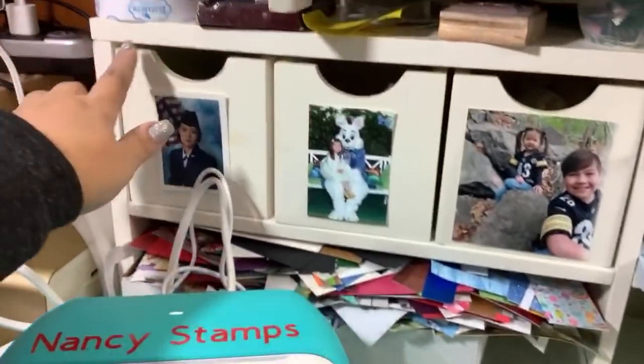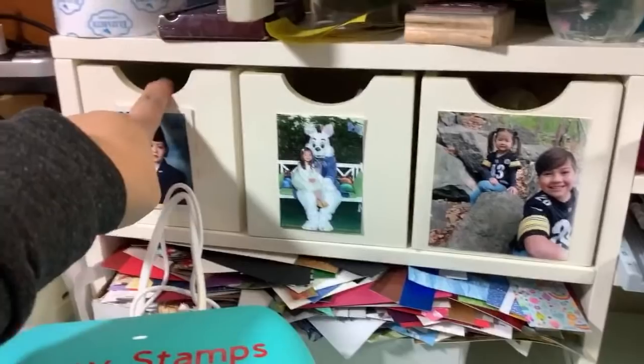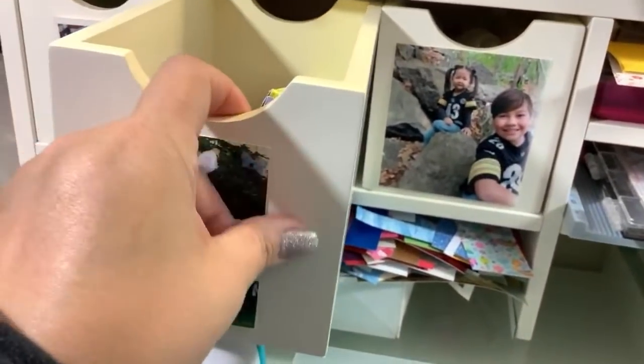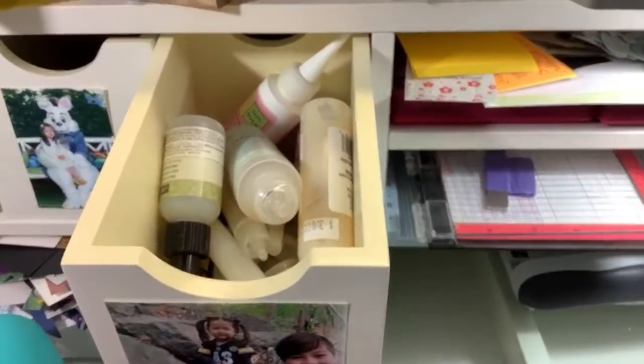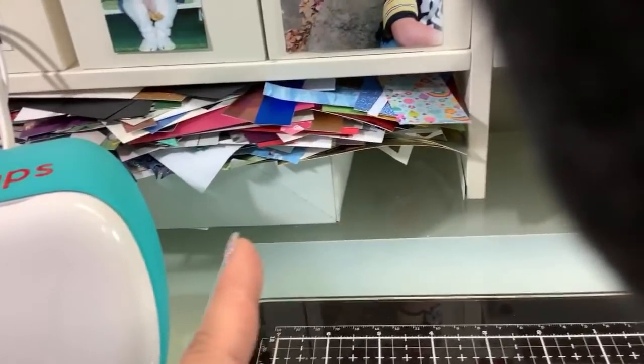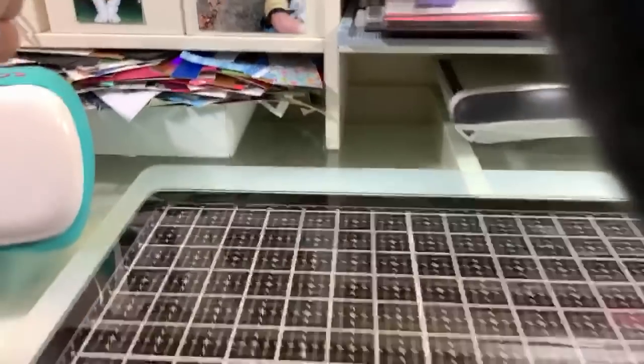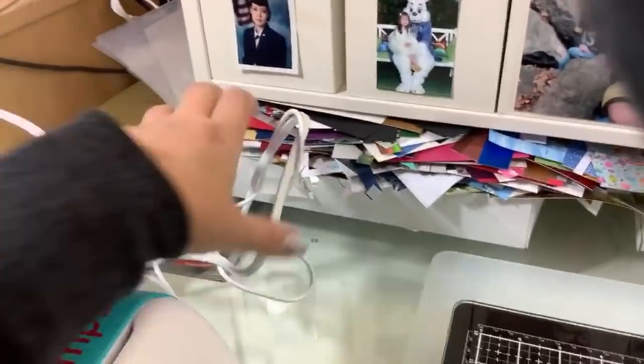Down here is my Stamp-O-Majig alignment. In here is extra scissors, I think. Yep, extra scissors. And then in here is extra glue, Glossy Accents. This is my scrap box where little tiny pieces get shoved in there that I might be able to use later. This shelf here, this whole thing, let me move Baby Joy. Mini Mink is over there in the corner.